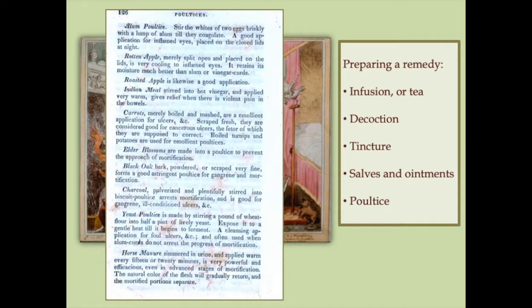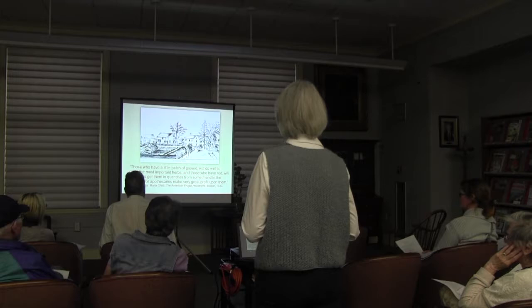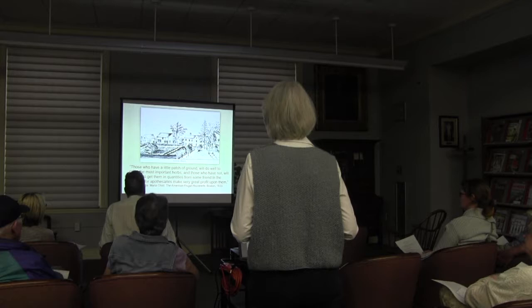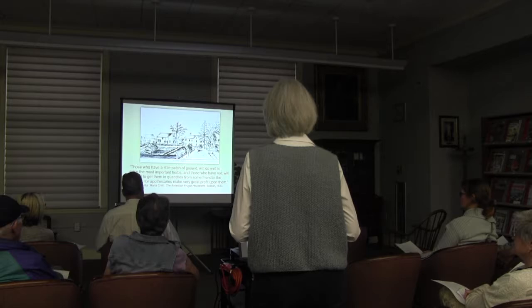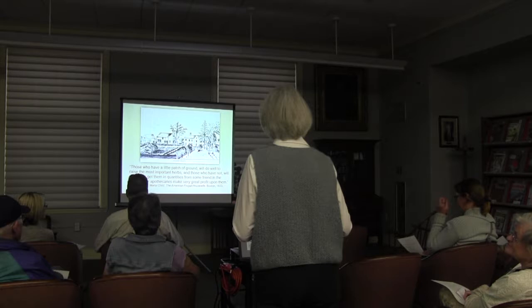So in order to prepare all these medicines, you might be gathering herbs from the wild, as we've mentioned, a lot of the native plants, but it was also important to grow some of the most useful plants that you wanted in your own garden. As Mrs. Child, in her American Frugal Housewife, offers this advice: those who have a little patch of ground will do well to raise the most important herbs, and those who have not will do well to get them in quantities from some friend in the country, for apothecaries make very great profit upon them. So it's nothing new, the cost of medications.